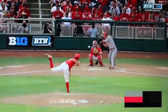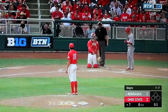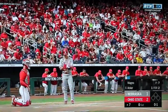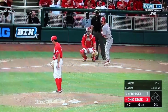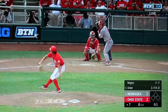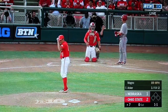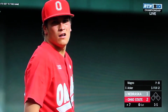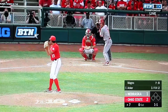1 today as Joe Acker steps in and fouls it back against the screen for strike 1. Andrew Magno came on in relief for the 2nd time today. Not in this game, that would be illegal. But he pitched earlier today in Ohio State's win over Minnesota to get to this game. The 0-1, high for a ball, 1-1 the count. It'll be Acker, Gomez at the top of the order. Mojo Hagee for the Huskers in the 7th, down a run, and out hit 6-2 in this ballgame.